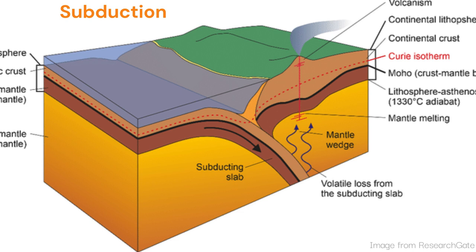In a subduction zone, two tectonic plates collide and the heavier plate dives beneath the other plate and sinks into the mantle, where the rocks are melted. Some of the fluids released by the subducting plate try to come back up and form volcanoes when they reach the surface. In this way, the subducting plate triggers volcanism in the overriding plate.